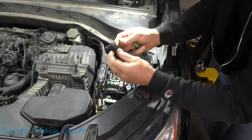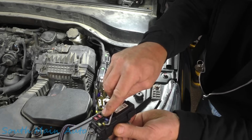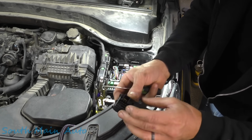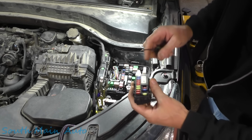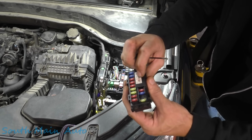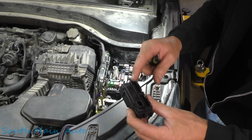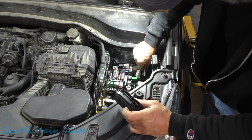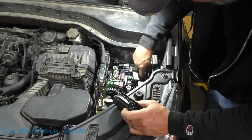Oh, I see. So it has this yellow little indicator here that sticks up. That pops down once it loses connection with the main battery feed that feeds it. Now, when we were pushing down directly on the box, we weren't really tweaking any of these connectors. They just hang loose in outer space. We're not doing any connection tweaking.